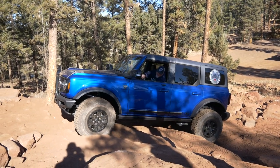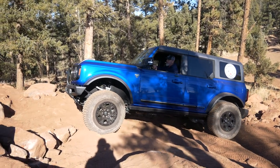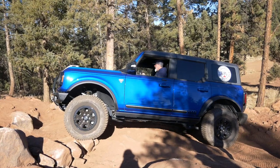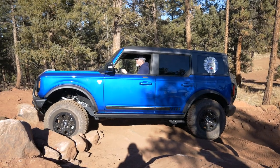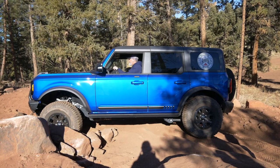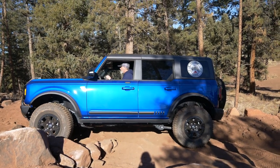Scratching the truck. I just don't want to cave in a door panel. Okay. So where am I at to that rock right now? You're not hitting this rock at all. I know. I just want to get up on this. But I wonder if first you just go straight up this one instead.